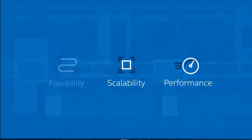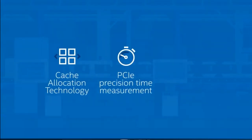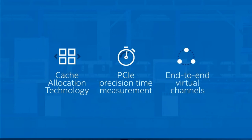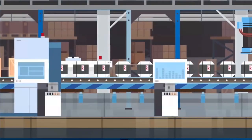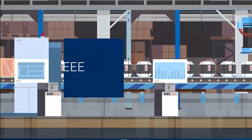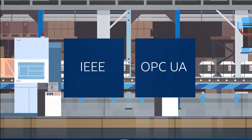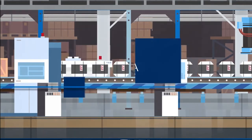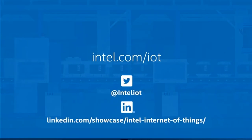Other features of Intel architecture that support real-time performance include cache allocation technology, PCIe, precision time measurement, and end-to-end virtual channels to help optimize data throughput. To develop interoperable real-time systems, Intel continues to work with multiple standards bodies and industry alliances to define TSN standards for industrial use. Intel is also developing new hardware solutions that support IoT platforms and new use cases. To learn more about Intel's real-time technologies, visit us online.